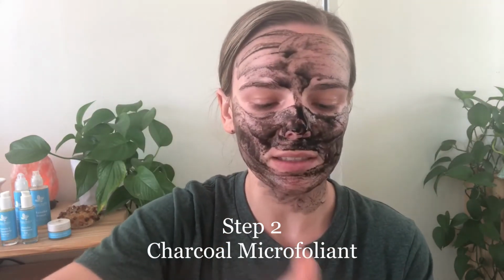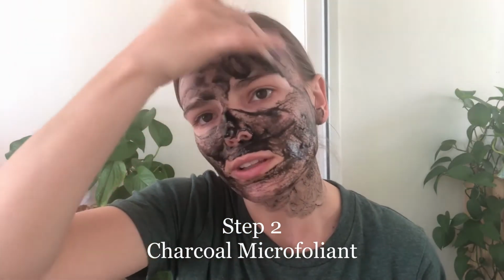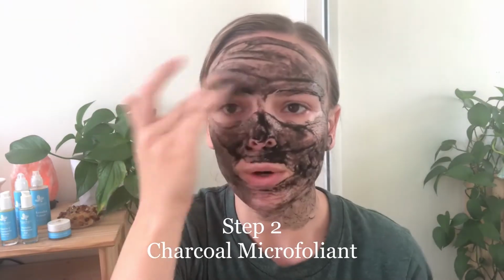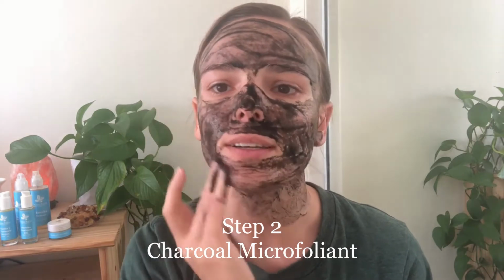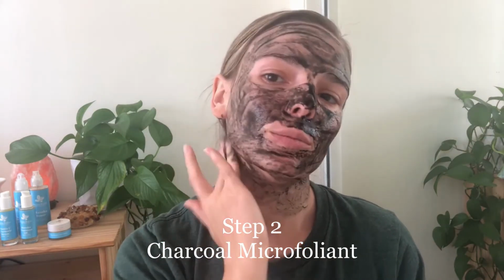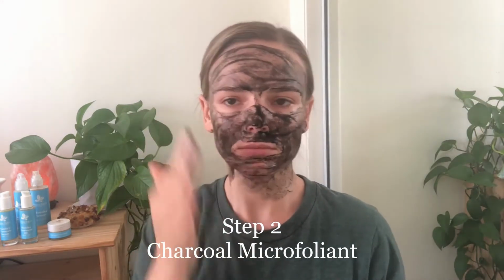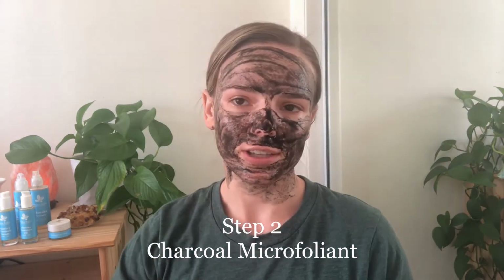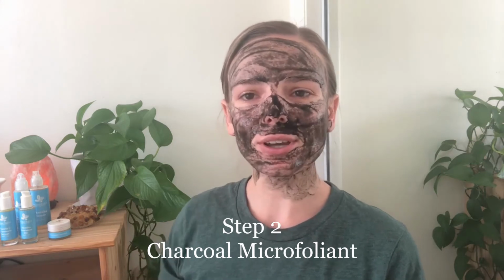While you're applying this mask, you'll feel the crystals, but you're really going to feel them later on when we physically exfoliate. Right now what we're doing is we're applying this exfoliant like a mask because you want the enzymes to work their magic first before you go in with physically exfoliating your skin. So leave this on your skin for about 5 to 10 minutes or so.